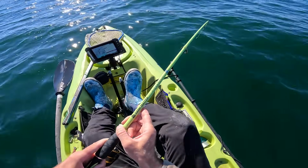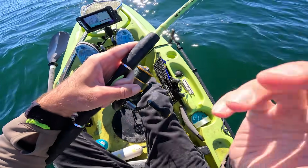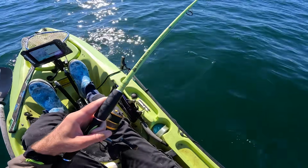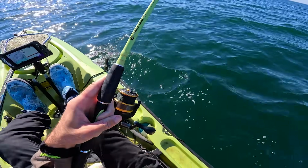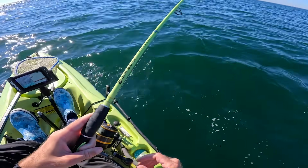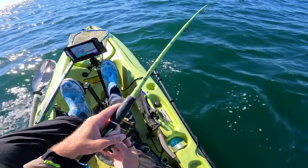It's a good fish though. Oh, there he goes. Oh, yeah. This is what we were after when I was thinking about coming to this spot.